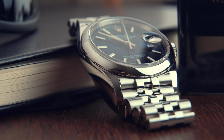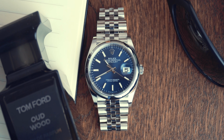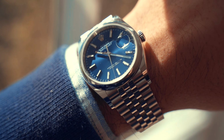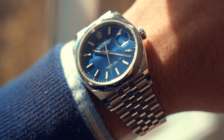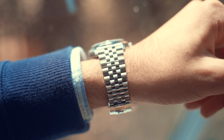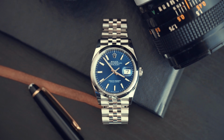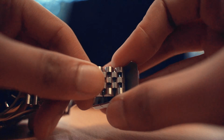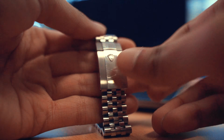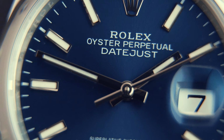The Datejust 126200 is set on a Jubilee bracelet, which appears to flow seamlessly from the well-proportioned case. The integration between the lugs and end links makes for a huge improvement upon previous versions, and the traditional clasp is much more functional than the hidden clasps utilized in earlier incarnations. Another advantage of the traditional clasp is that it makes micro-adjustment much simpler than before, while simultaneously adding a little bit of sportiness to proceedings, something which seems to be in vogue with Rolex fans at present.